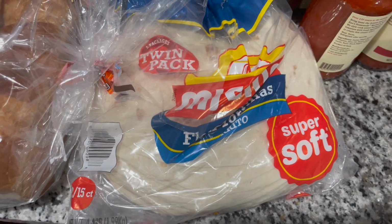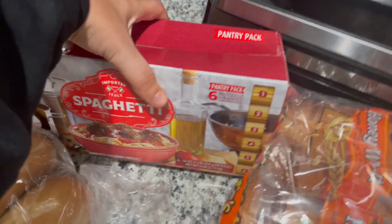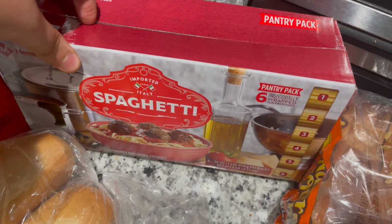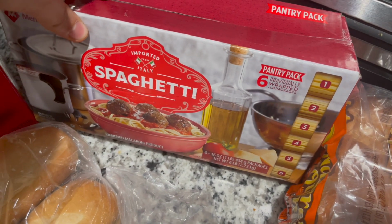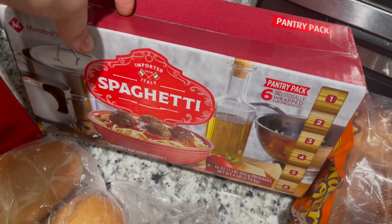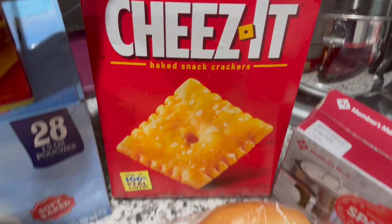Got some tortillas because we run through it. Got some bread because we run through it. Got some spaghetti because we run through it. I use this for all sorts of stuff, like teriyaki chicken and noodles. Anything really Asian noodle type of stuff, I use it for that. And then obviously spaghetti. Got some Cheez-Its for the boy snacks.